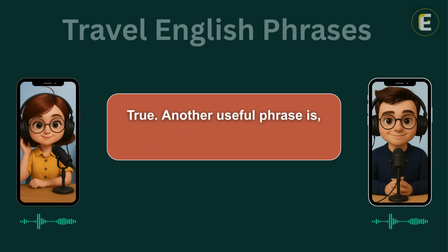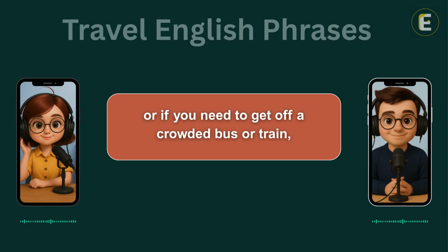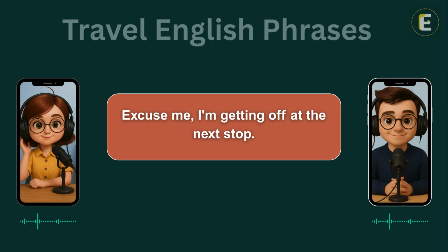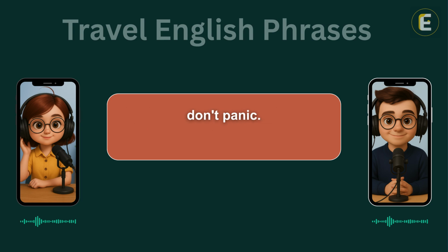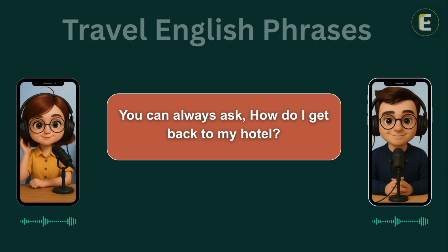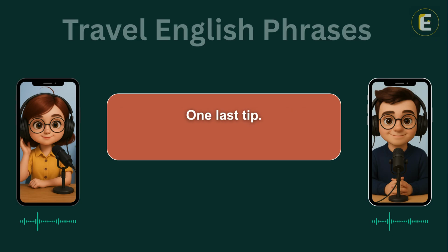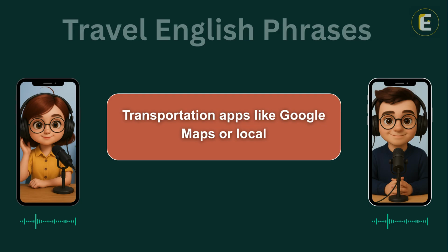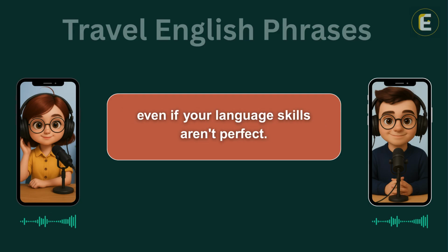True. Another useful phrase is, is this seat taken? If you want to sit down next to someone, or if you need to get off a crowded bus or train, excuse me, I'm getting off at the next stop. And if you get lost or miss your stop, don't panic. You can always ask, how do I get back to my hotel? Or, what's the best way to reach the Eiffel Tower from here? One last tip. Transportation apps like Google Maps or local transit apps can be lifesavers when traveling, even if your language skills aren't perfect.